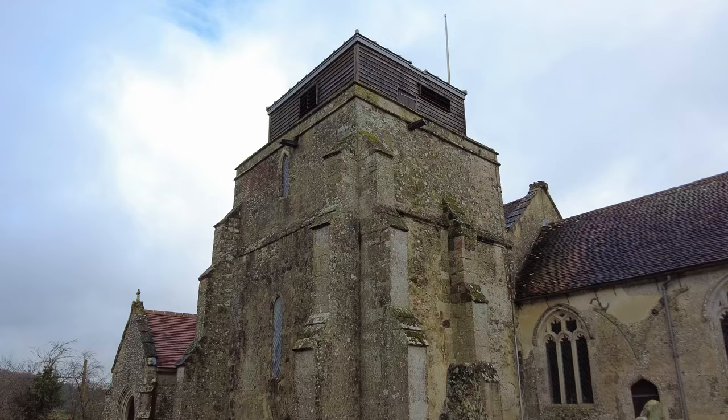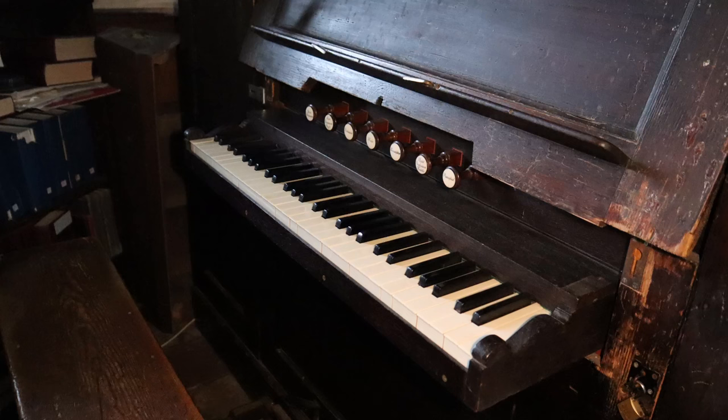The organ here at St George's was apparently purchased for about £20 second-hand and brought here just after the end of the First World War from its first home on the south coast. It works beautifully for Baroque music because of its very simple specification with only a few sounds, but its primary function was of course to accompany hymns.